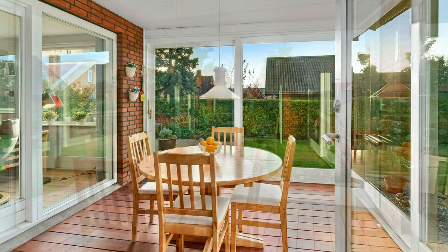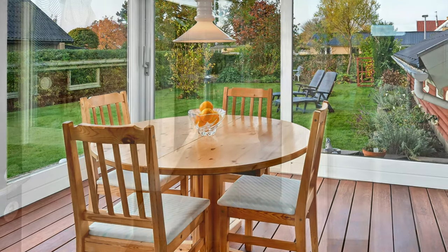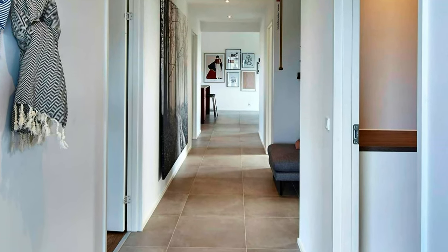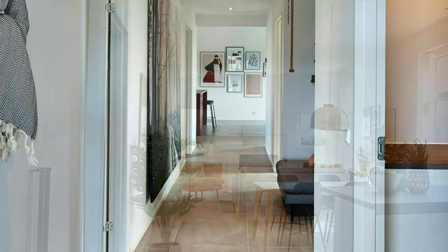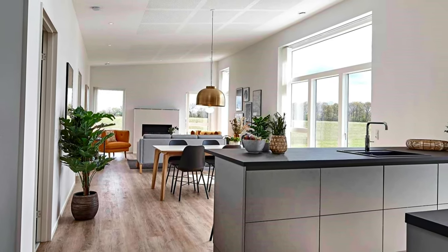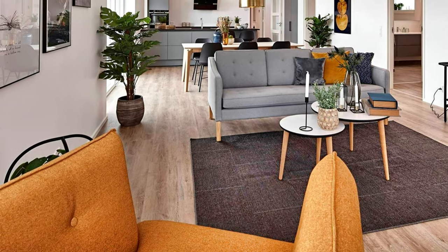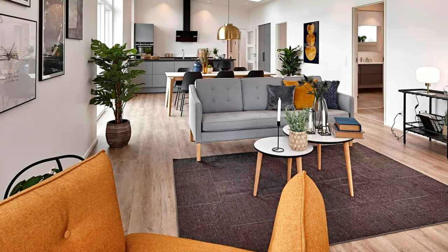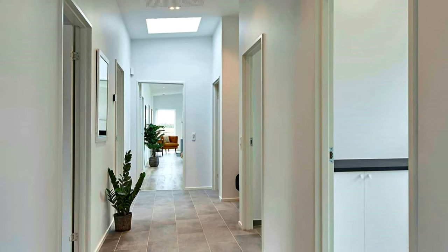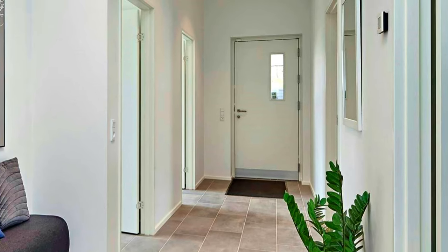Sunroom porch with exposed brick wall and wooden deck. Long, narrow but bright hallway with beautiful ceramic flooring and white walls. Large detached family home with modern open space concept on the ground floor, stylishly furnished and decorated. Large and full of light hallway in bone white and white colors.